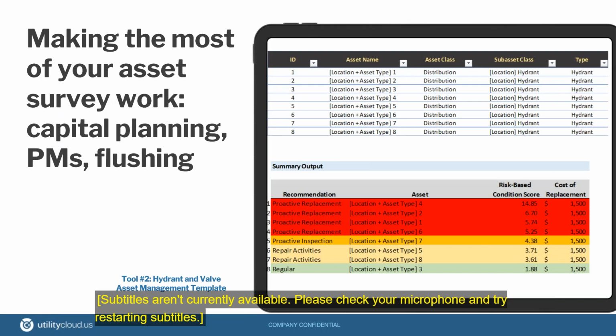Now, if you have valve exercise programs in place or hydrant inspection programs in place, then that's probably less laborsome. But everybody has a different starting point here, so I just wanted to cover that real quick. A couple other things you want to do while you're out there.